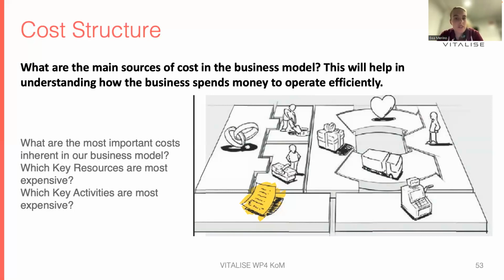Finally, and you can see here now that the picture is complete with all the building blocks, is the cost structure. What are the main sources of cost in your business model? What are the most important costs? What are the key resources that are the most expensive, and which key activities are the most expensive? So you need to assess each and every one of the nine blocks, asking your questions about your innovation and filling this business model canvas. Next slide, please.